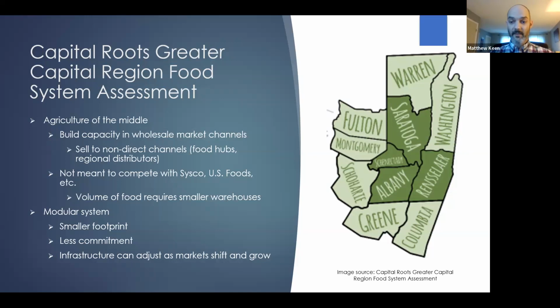We'll be looking at a modular storage system that can provide organizations with financial and space flexibility. These units require less construction than a traditional cooler or freezer and do not have to be a permanent fixture of the property. So it can be a smaller footprint, it can be flexible, but also there's less commitment. If the containers are leased and that market shrinks, the lease can be canceled and the container can just be taken away. If they are purchased, because they're modular, they could be sold to a different organization and transported to that location, which could help offset the initial capital investment.